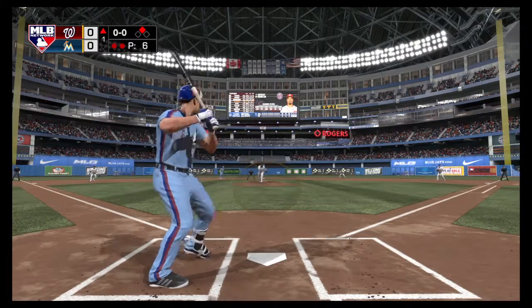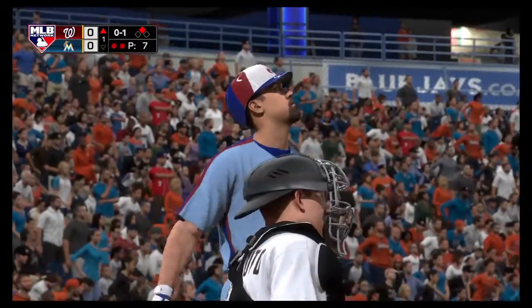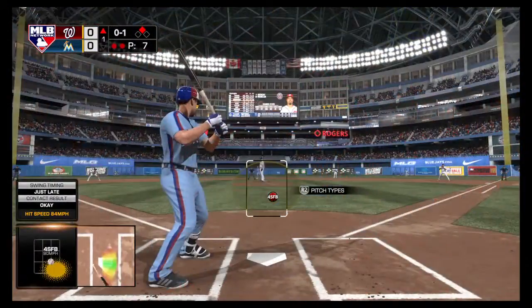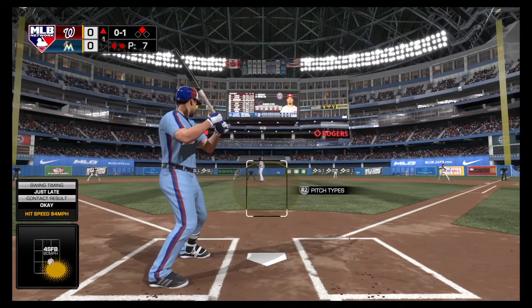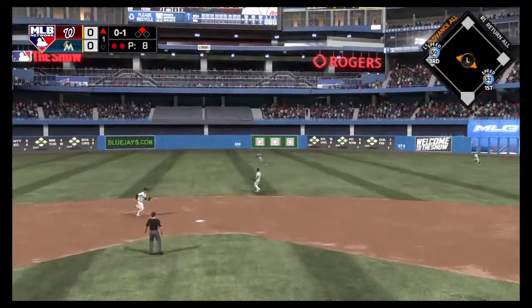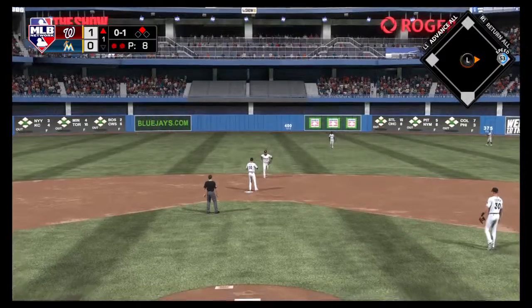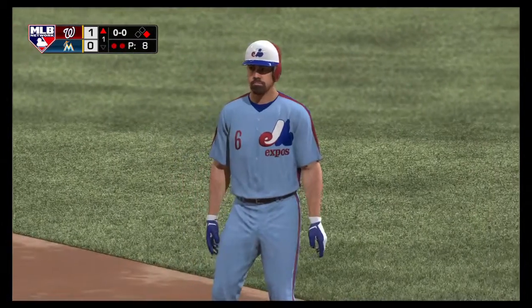In now is Anthony Rendon. And here's a ball hit in the air. But this will wind up being a foul ball. Great chance to drive in a run here in the early going. Drilled right back up the middle. And that's through into center field. Base hit. And the run will score as the Nats are off to a 1-0 lead.